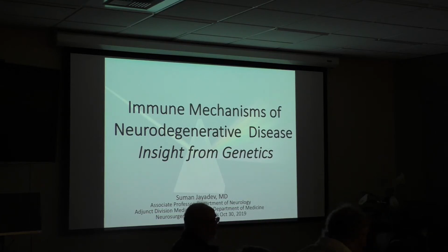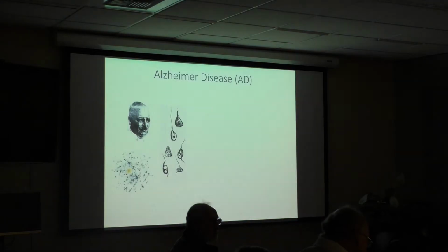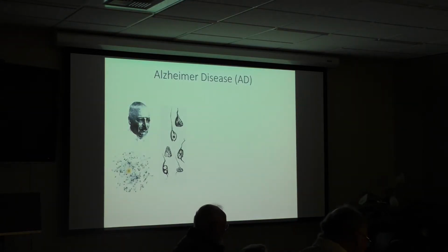So I am a neurologist, and I do have a neurogenetics clinic, and that's what we do out in Yakima and Spokane. But the group of investigators with whom I work, this huge collaboration, so we, between all of us, have many grants, are really focused on immune mechanisms in neurodegenerative disease and trying to understand the molecular drivers of disease. So the disease that we'll be talking about is basically Alzheimer's disease, and this is a drawing from Dr.